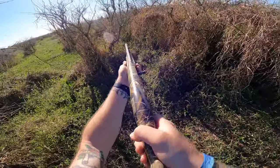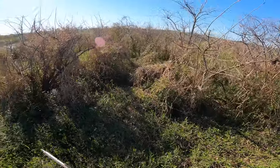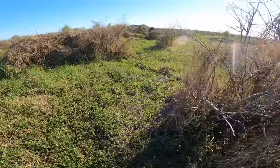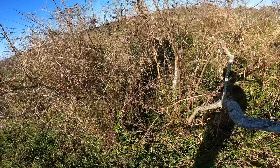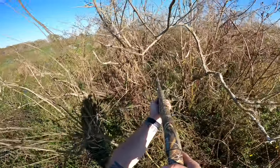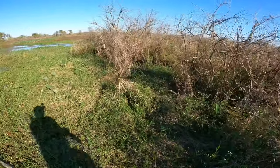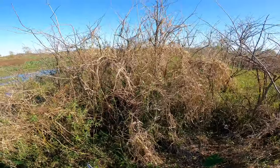There he is. Did we get him? Oh, I still hear something move. Got him or not. Thought I heard something continue on, that's why I ran around to this side. Oh, there he is. Okay, I see him. I'm trying to get a headshot on him. He's gonna get to that water.